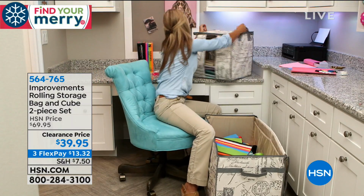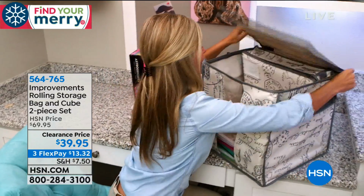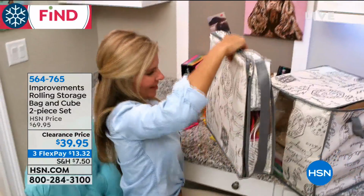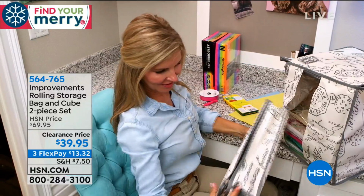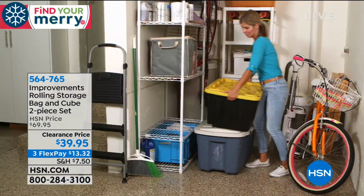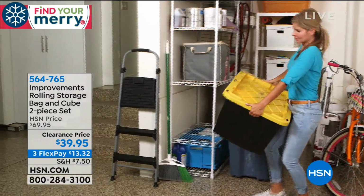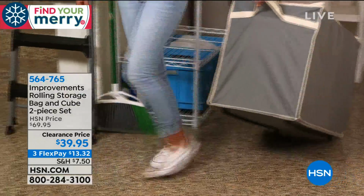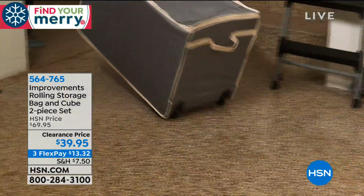I'm so sorry. What I was saying is you can wheel it right from wherever you want to go, just like that. It's very, very simple. But you're also getting these storage cubes. How cute are those? So it's a storage system right off the bat. You get one storage cube and then one of the large storage boxes. Exactly. And it nests inside the storage box if you want it to, correct?